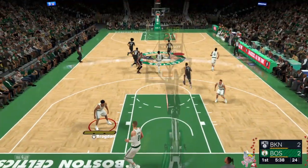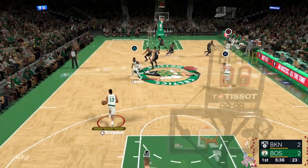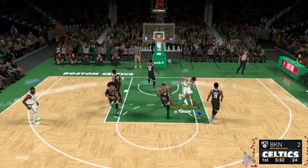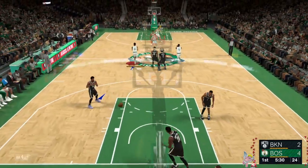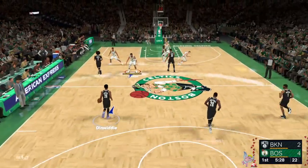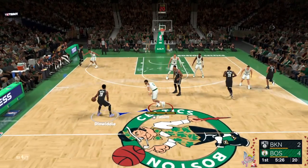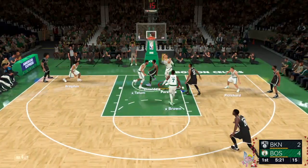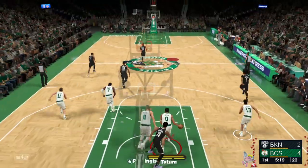Poor design there defensively. They know he's a knockdown shooter from that spot. See, this is what analytics don't take into account. Some guys thrive in the mid-range. Really depends on the shooter. It's actually kind of lazy. There's Dinwiddie. Jayson Tatum picking up that last basket. Dinwiddie drives in. Nice D from Porzingis.